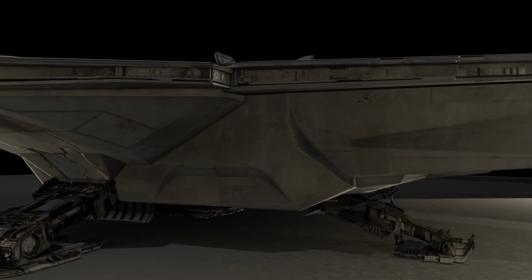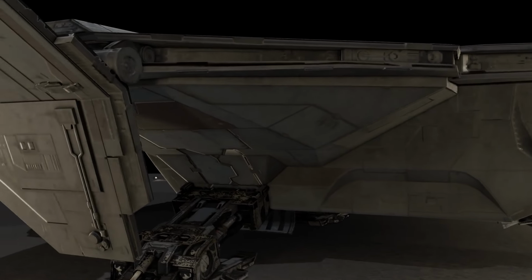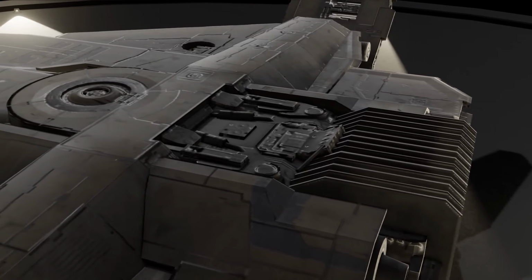What ship would you like to see me expand upon? Did I go into enough detail, or should I write more for the next one?